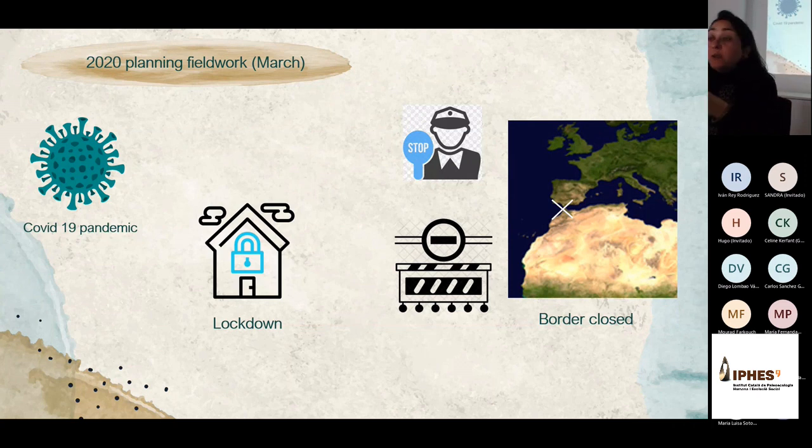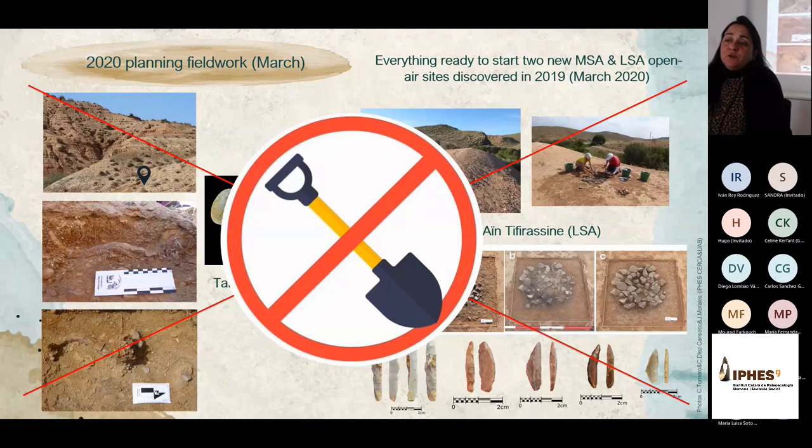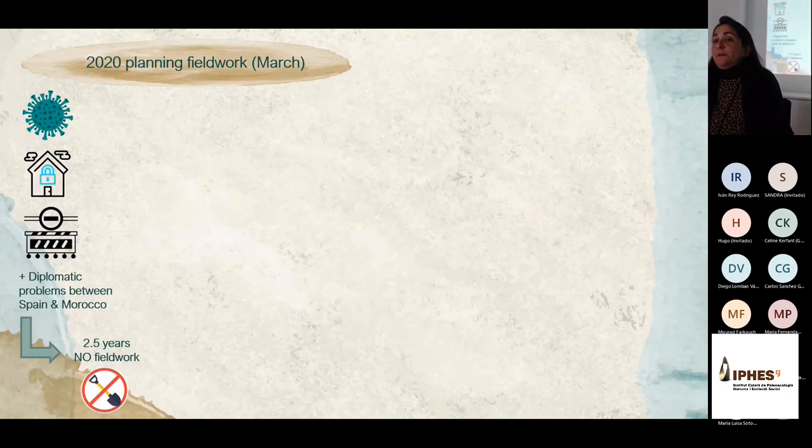We thought that all this was something temporary, but this time went on, not only for this reason, as I will explain a little later. Suddenly we thought, okay, we can do the field work later, but the later was very late, two and a half years after. So for sure it was impossible to go to excavate, with COVID, one wave, another wave, one lockdown, another lockdown, borders closed and not closed. And we even had another added factor, the diplomatic problem between Spain and Morocco. So even if it was possible to move to other countries, between Spain and Morocco, no. The result was two and a half years with no field work and no possibility to go to the country.